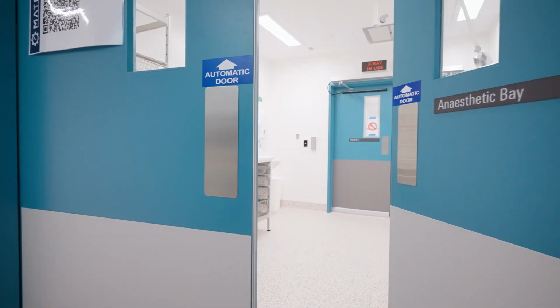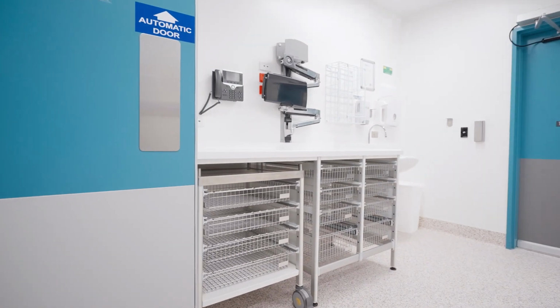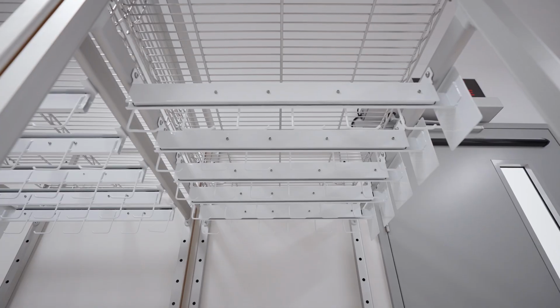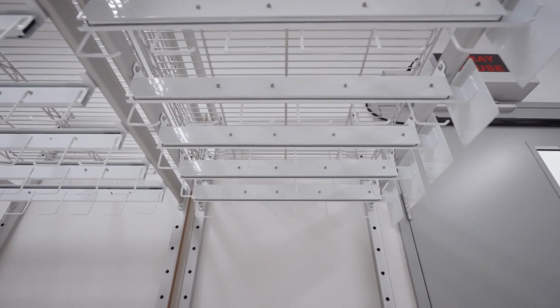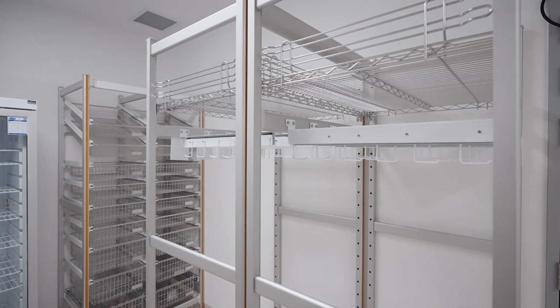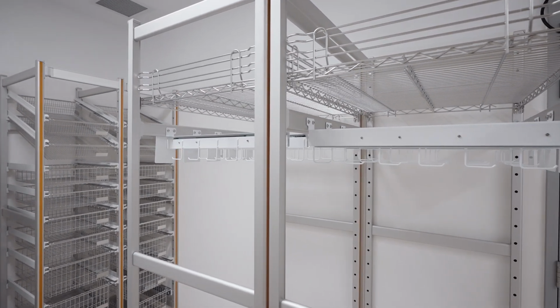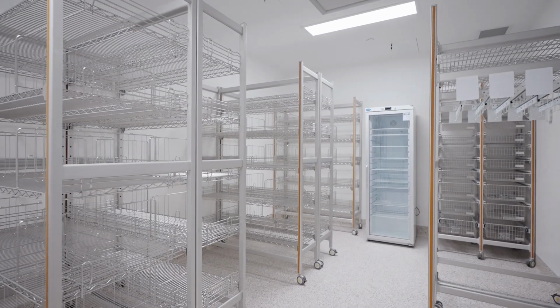Once the final design was approved, on-site delivery was completed within 6 weeks. The installation then followed an accelerated schedule, with all bays installed in less than 6 weeks. It was a testament to our commitment to speed, quality and minimal disruption, a truly remarkable achievement.